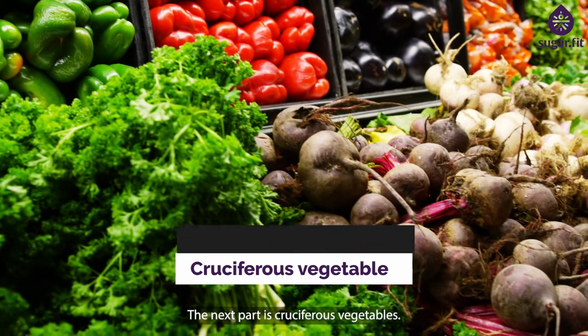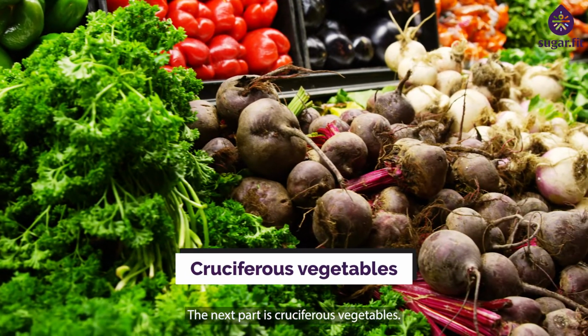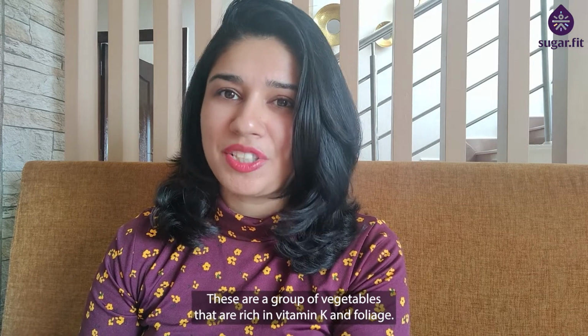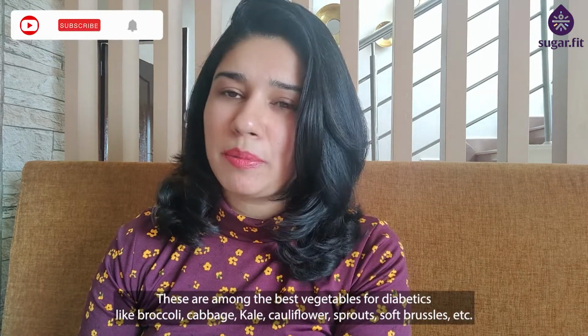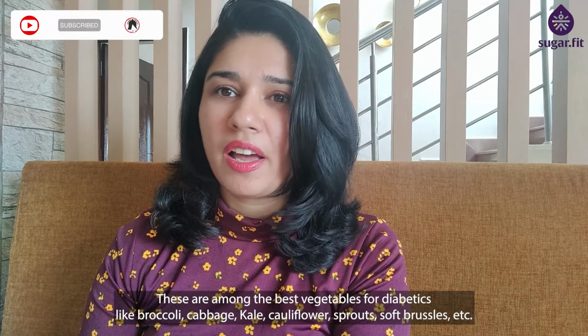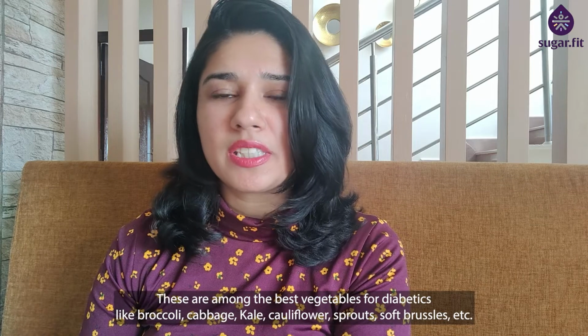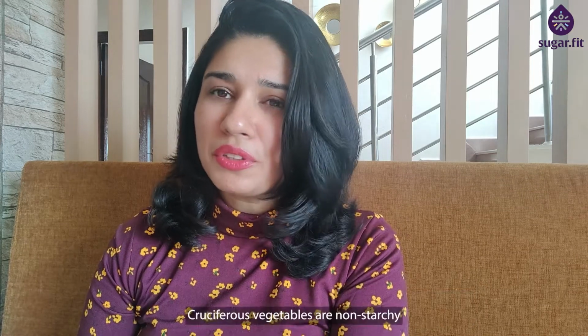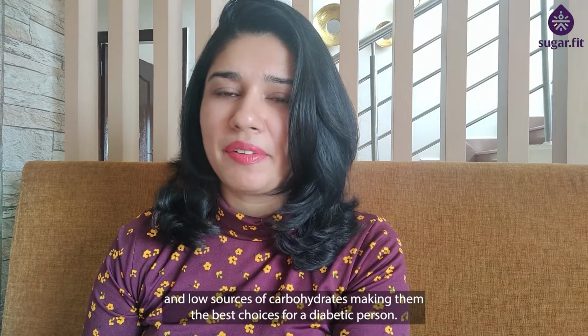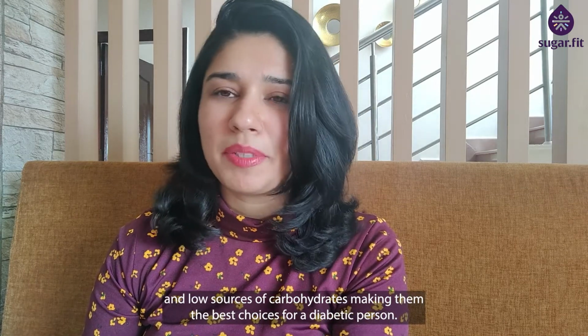Let's come to the next part, the cruciferous vegetables. These are a group of vegetables that are rich in vitamin K and folate. These are among the best vegetables for diabetics, like broccoli, cabbage, kale, cauliflower, Brussels sprouts, etc. Cruciferous vegetables are non-starchy and low sources of carbohydrates, making them the best choices for a diabetic person.